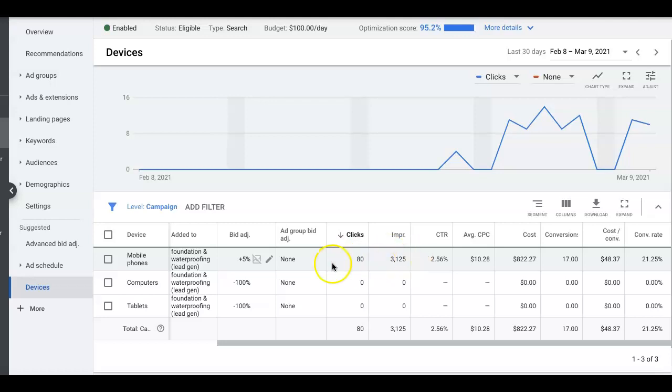But that's something to keep in mind when you're looking at this and you're like, how the hell is this guy getting $48 leads in foundation repair? It's because it's a lot of broad match traffic, and we're using Google's auto bidding strategy, so that definitely helps.